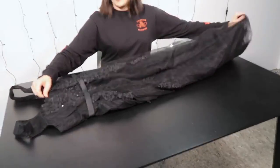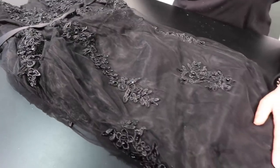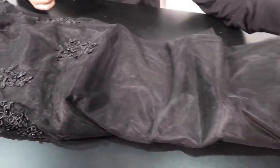I mean, the thing that I've been thinking about is maybe having a black reception dress or something. So it's kind of like a white swan, black swan moment. But as for a full-on black wedding dress all day, I don't know. I guess this will be sort of a toe in the water of a black wedding dress. So let's go try it on.